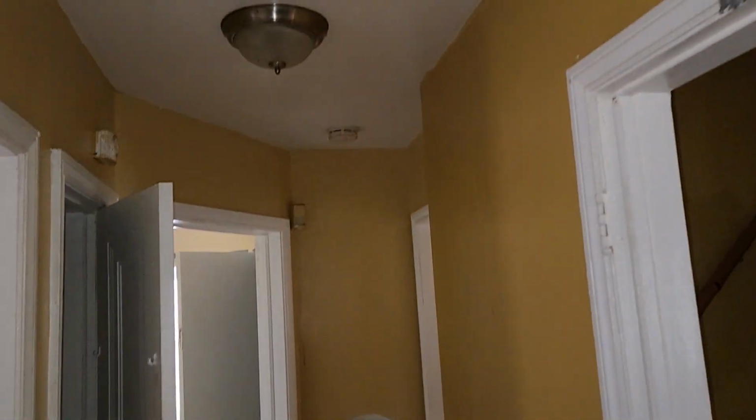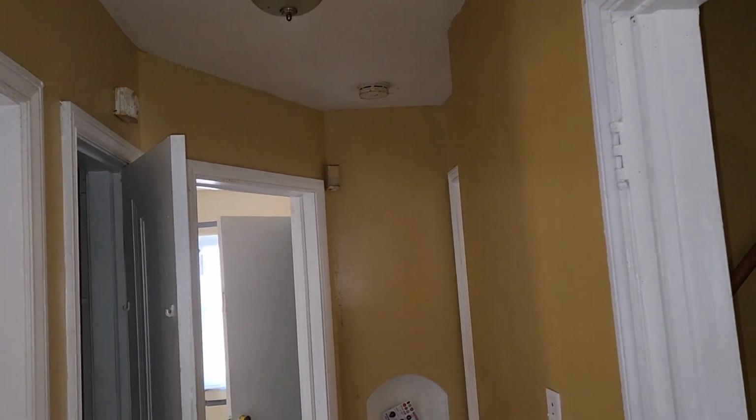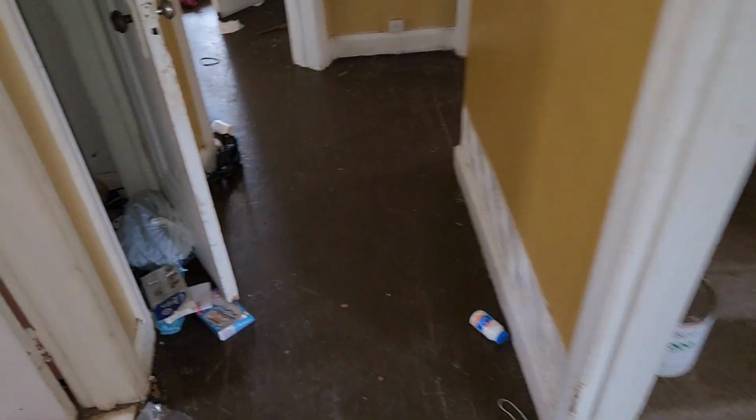It's a 3-bedroom, 1-bath hallway. Paint the hallway, paint the ceiling, paint the trim, paint the walls, refinish floors, paint all the doors. Get all the trash out of the closets.